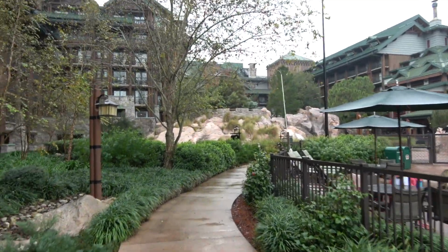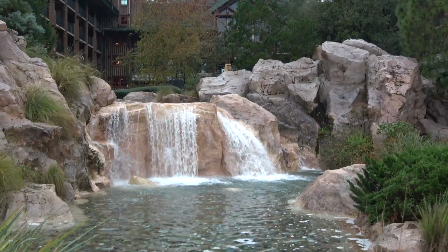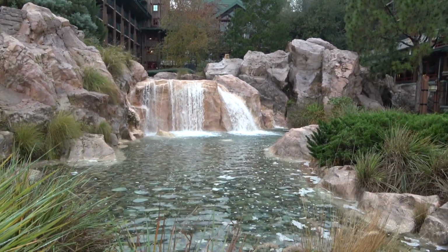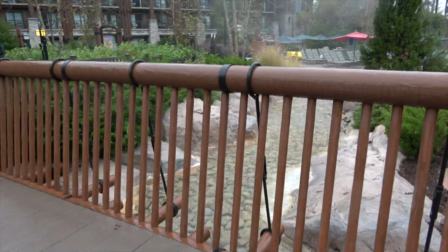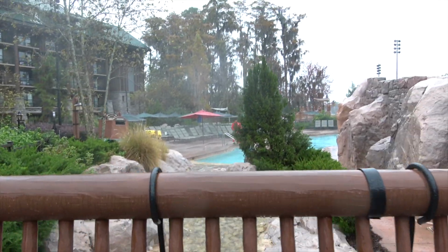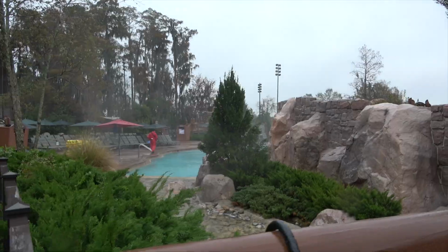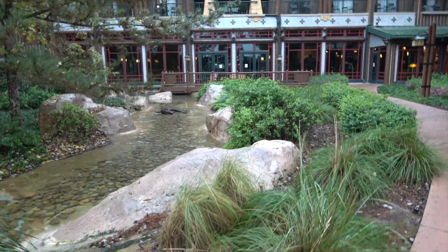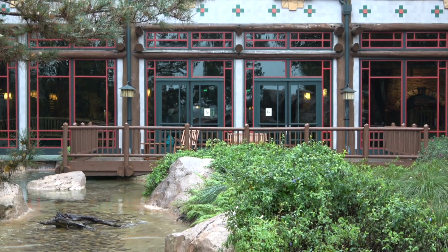And we're coming up to the back of the lobby of Wilderness Lodge. The gorgeous waterfall to the back of the hotel. It leads from the Bubbling Brook Spring in the lobby all the way here and here, and supposedly into Copper Creek Springs Pool. So from the back of the waterfall to here, you can see the little creek, and it leads from the hotel lobby, so let's go and have a look.